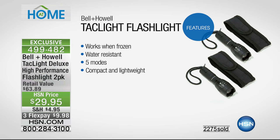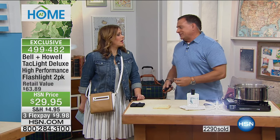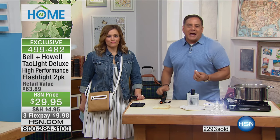Let's go one further, okay? Watch this. Take a look at everything you're going to get right here, of course. Works when frozen, exactly. Water resistant, has the 5 modes. But I want to show you one more thing, okay? Because what good is a flashlight if it's going to break when you use it? If you drop it or something happens to it, what good is it?